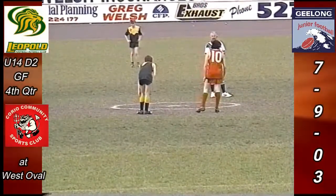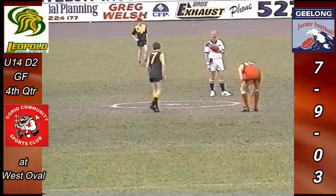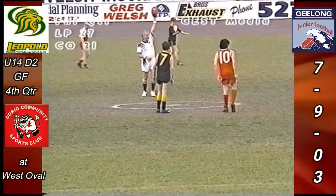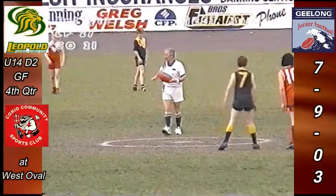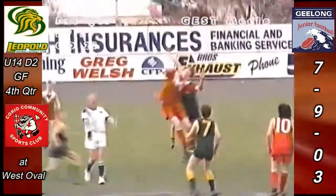Yeah, definitely. You tipped Corio by a point, and they're still behind at this stage by 6 points, but one straight kick will have the scores level, and anyone still in with a chance for the 2003 Under 14 Division 2 Premiership. Here we go. It's the final quarter action for the Buckley's Cup. Both teams have only scored 3, but Leopold with 6 more behind.